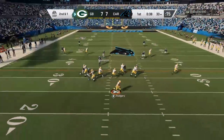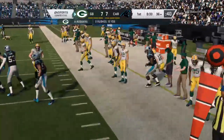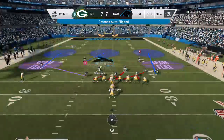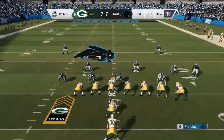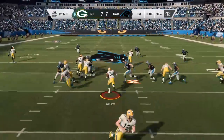On 2nd and 1, Rodgers sliding out of the pocket. And he gets this up across the 35 before he's out of bounds. They'll get 3 as the drive continues. It's a first down. That was an excellent job of recognizing the situation. His first read wasn't there. Heck, his second read wasn't there.